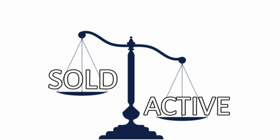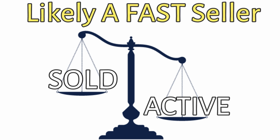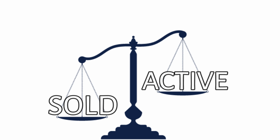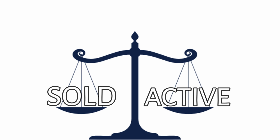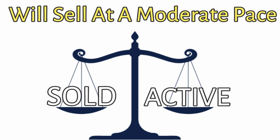Once you look at those two numbers, all you're going to do is compare. If there are a lot of sold listings compared to active listings, that means the item is a hot seller. That means it's selling quickly and you will get your return on investment really quick. If there aren't that many solds compared to active listings, that means that item is selling pretty slowly and you'll probably have to wait a while before it sells. And if the results are about 50-50, then you'll have a 50-50% chance of that item selling quickly.